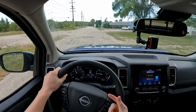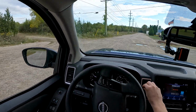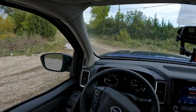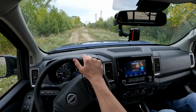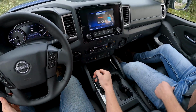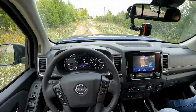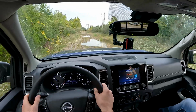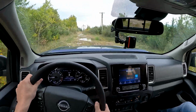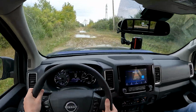That power immediacy helps with that sort of thing too. You're not waiting for a turbo to spool up or anything like that. Just a good old 3.8 liter V6. Right. Grab my grab handle. I'm gonna put it in 4 for this. 4 high. A little more crawly this time.